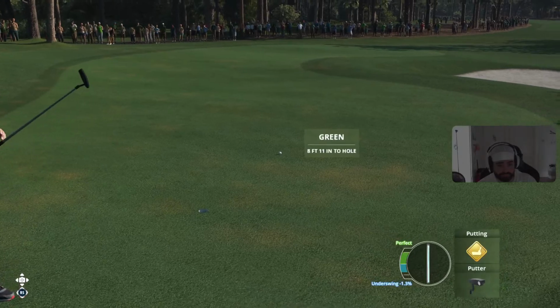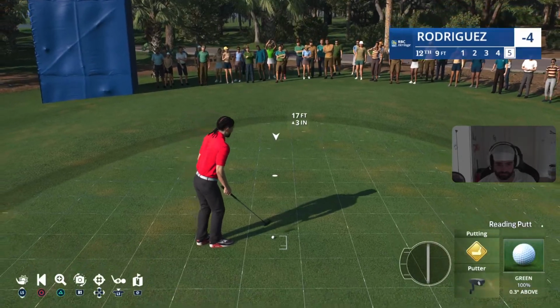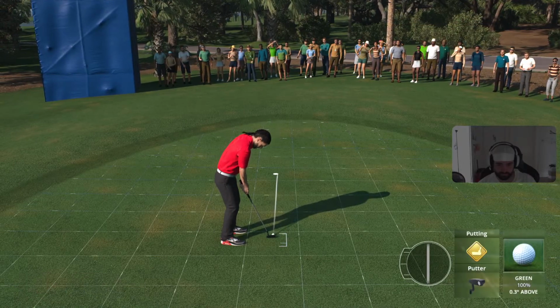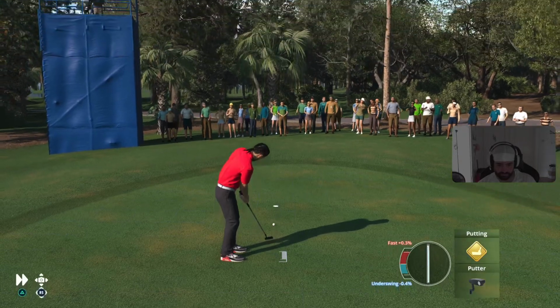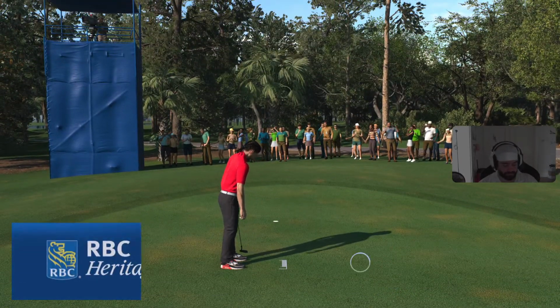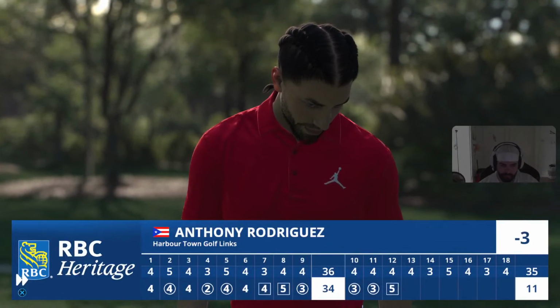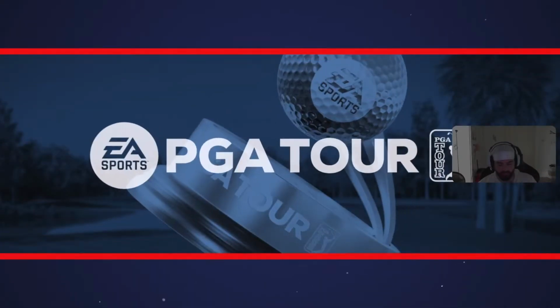So early on the backside here at the 12th hole, missed opportunity. Okay, no further damage. It's a bogey 5. And he's going to slide backwards to 3 under par.